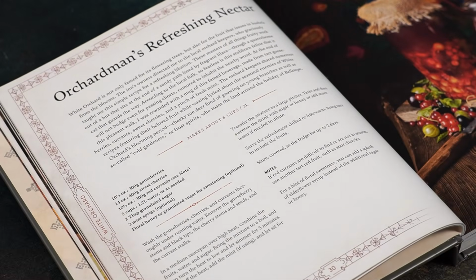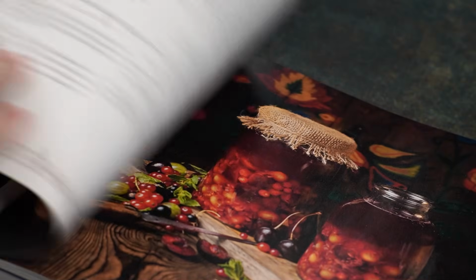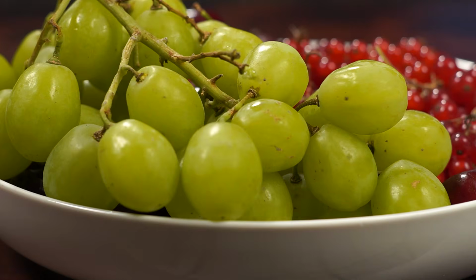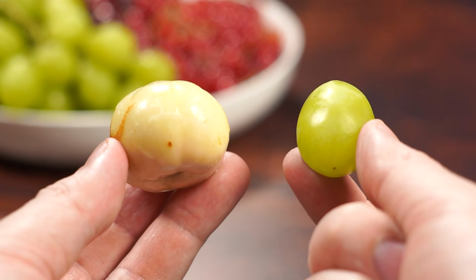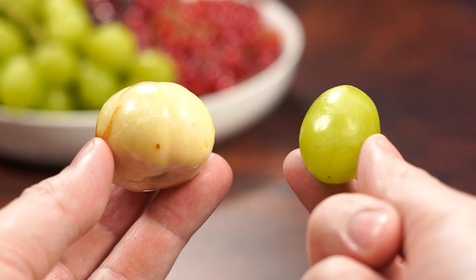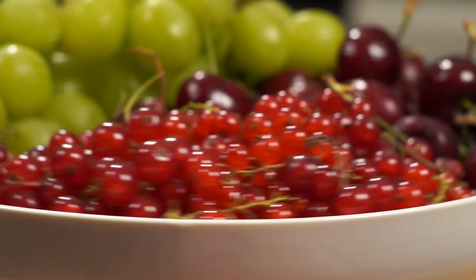Now, a smart person would just pivot to another recipe, but I already bought the other ingredients, so I'm pushing through. And I'll be using 300 grams of green grapes instead. They kind of look like gooseberries and they're kind of sweet and tart, so I'm hoping it'll be fine. We'll also be using 400 grams of sweet cherries, 300 grams of red currants.